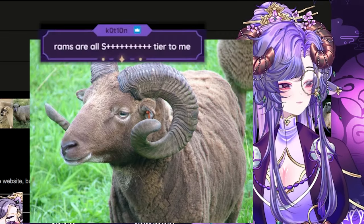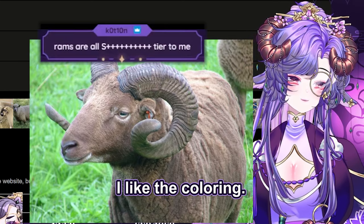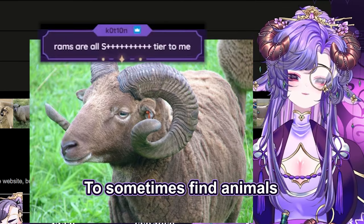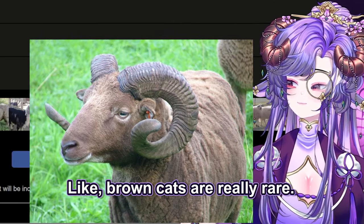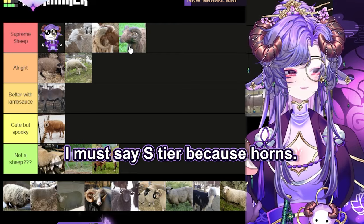Rams are all S tier. Cause cool horns. I like the coloring. It's really hard to sometimes find animals of a brown coloring. Like brown cats are really rare. Brown sheep are really rare. I must say S tier cause horns.